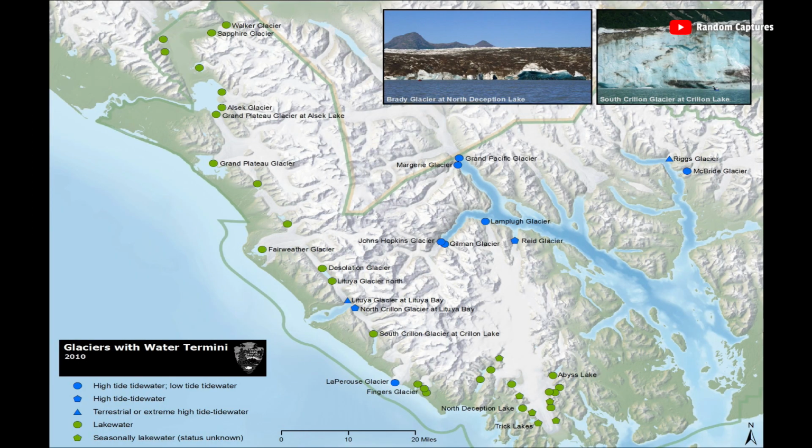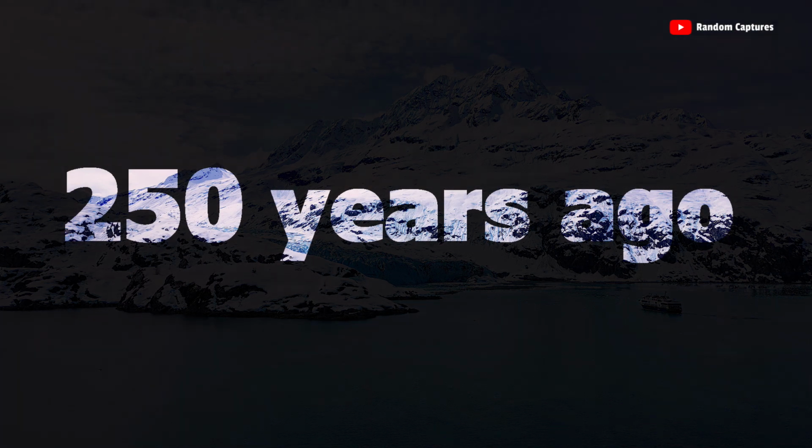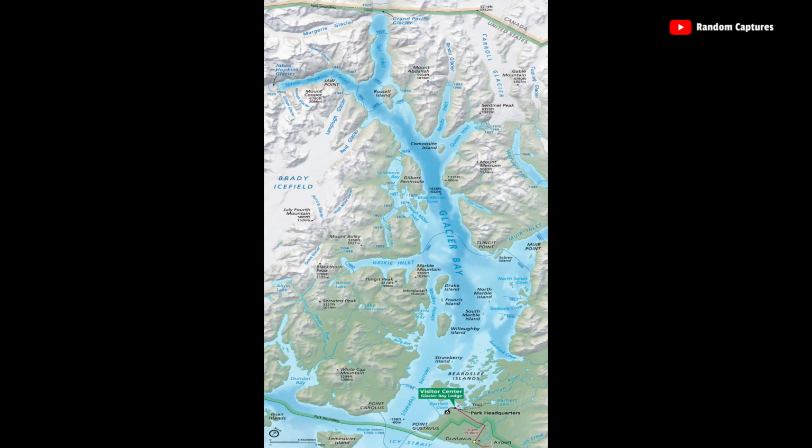Here's a map of glaciers with a water terminus or snout in Glacier Bay National Park. And again, here's Margerie and Lamplugh Glaciers, the 2 tidewater glaciers we are visiting. Do you know what Glacier Bay looked like about 250 years ago? Look at the current map of Glacier Bay again. The location of today's visitor center is on our right as we enter from Icy Strait, and we can use this as a reference point for map comparisons.